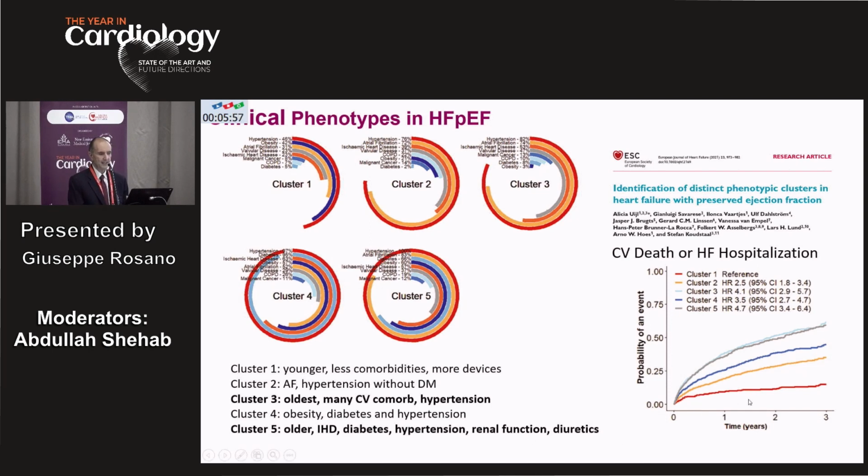So this cluster, the young, the less comorbid, with more devices, tend to have a better prognosis, whilst those with phenotypes 4 and 5, so those with obesity, hypertension, diabetes, or those with older age, ischemic heart disease, diabetes, and hypertension, tend to do much worse. Look at the event rate. The event rate was around 50% at 2 years, so it's very high. So it is clear that within heart failure with preserved ejection fraction, we have different phenotypes.